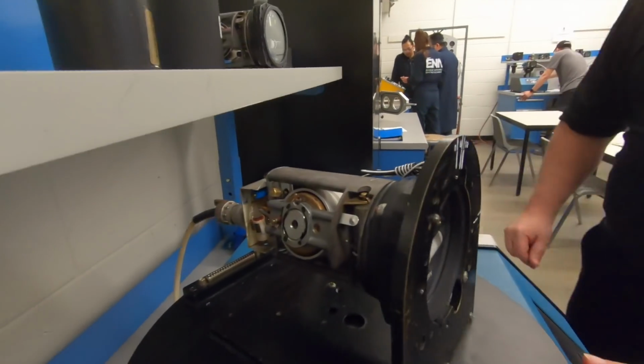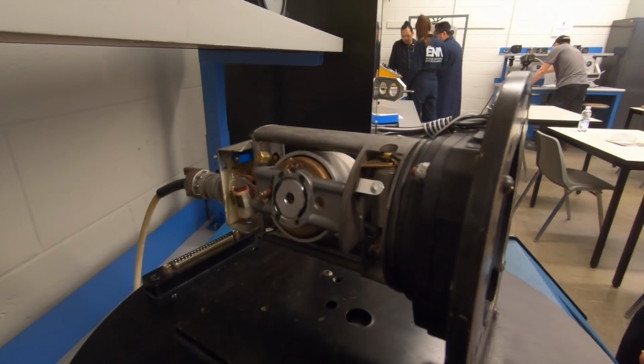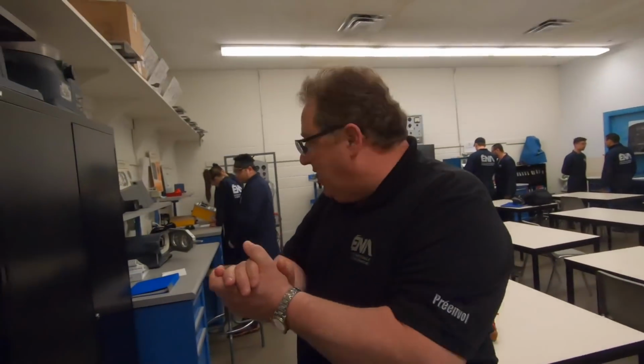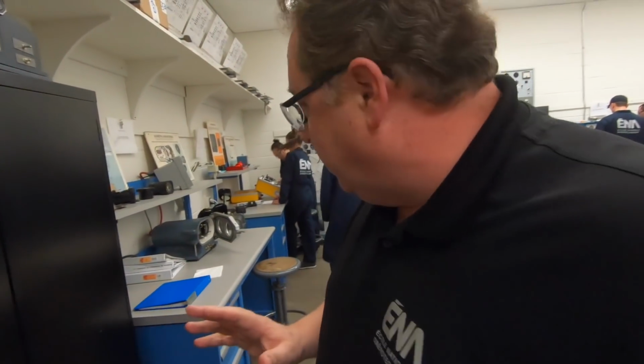So this is a perfect example where mechanics and pilots meld. Look at this, look at the system in the back. When I turn it left and I turn it right, you can see the interaction with the needle. That's cool. Yes, very cool. So let's carry on, because we have 8 labs, and that's only number 3.